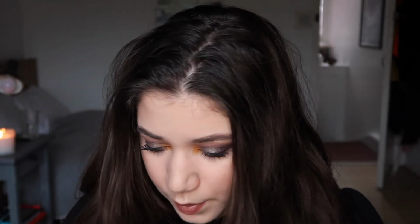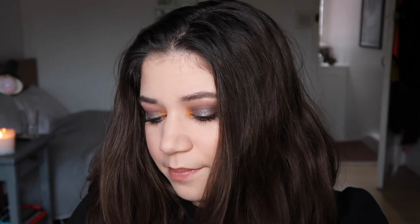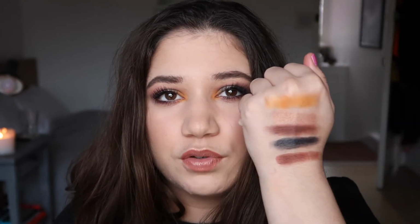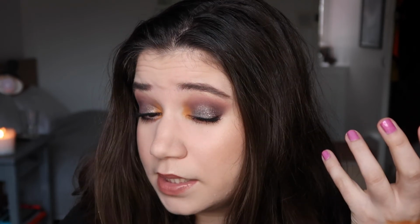And then we had the pop shade from the Charlotte Tilbury palette. So just that one, which is hard to see. And then the last shade was Bellini from the W7 On The Rocks palette. Again, those shades, and that's what we ended up with on the eyes, which I quite like. It's a fairly neutral look at the end, but it still has a bit of gold, a bit of green, a bit of yellow, so it's a bit of something else also.